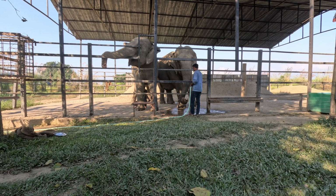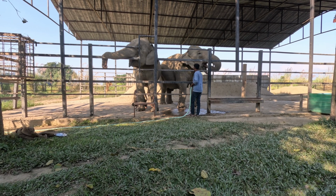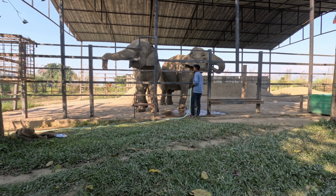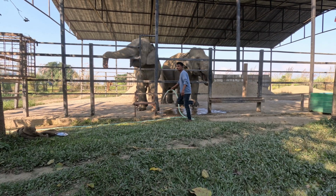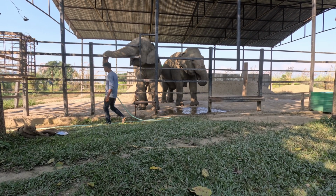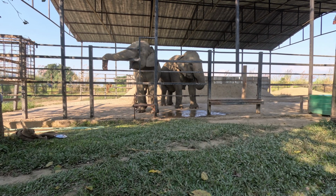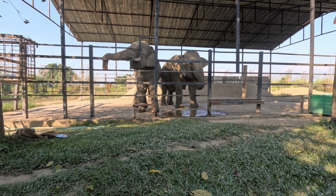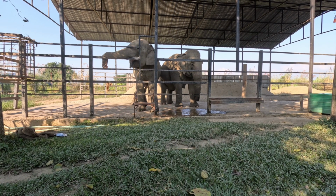Let's talk about the trunk, because they are drinking. One of the differences also is that African elephants at the end of the trunk have 2 small fingers like that, and Asian elephants have 1. It helps them to take really small stuff. They can unscrew things. They are really agile with it.